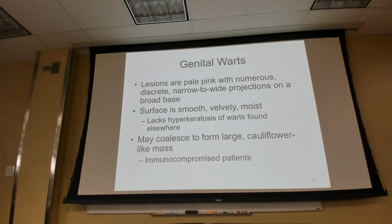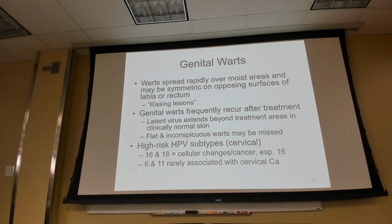Pale, pink, and numerous. Discrete, narrow to wide. We can see how the surface is smooth, velvety, moist, lacking the hyperkeratosis of the warts that were found on other places. They can form into a large cauliflower-like mass if it is in immunocompromised patients. They spread rapidly over moist areas and may be symmetric on opposing surfaces of the labia or rectum.